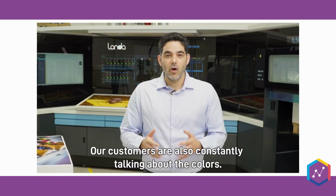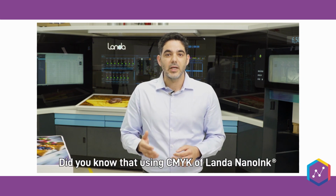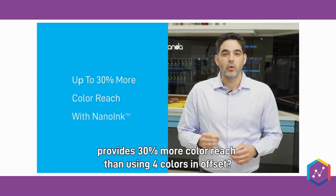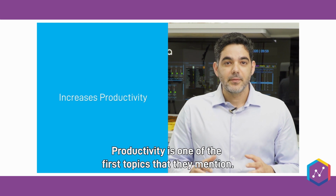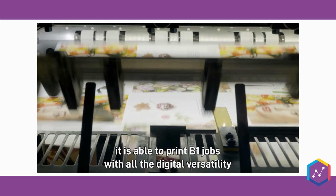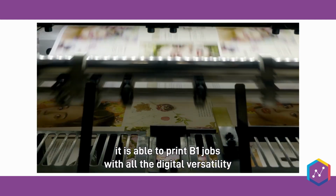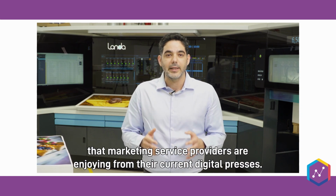Our customers are also constantly talking about the colors. Did you know that using CMYK of Landa Nano ink provides 30% more color reach than using 4 colors in offset? Productivity is one of the first topics that they mention. Because this press fits into the production flow of B1 offset presses, it is able to print B1 jobs with all the digital versatility that marketing service providers are enjoying from their current digital presses.